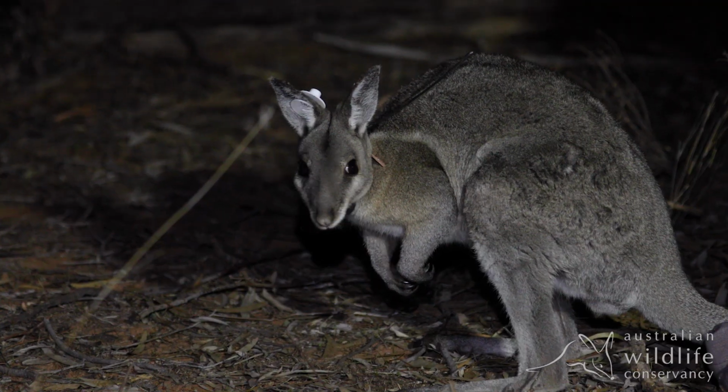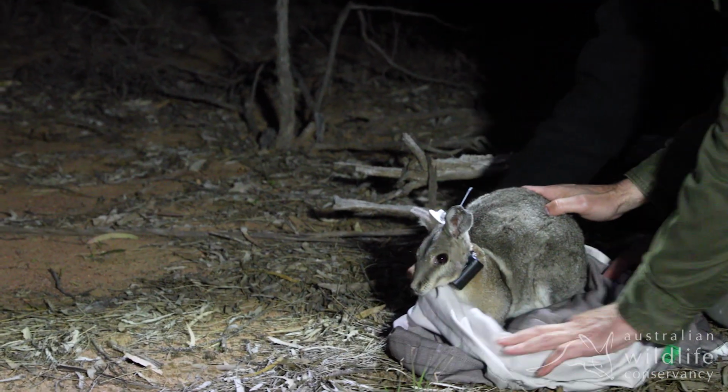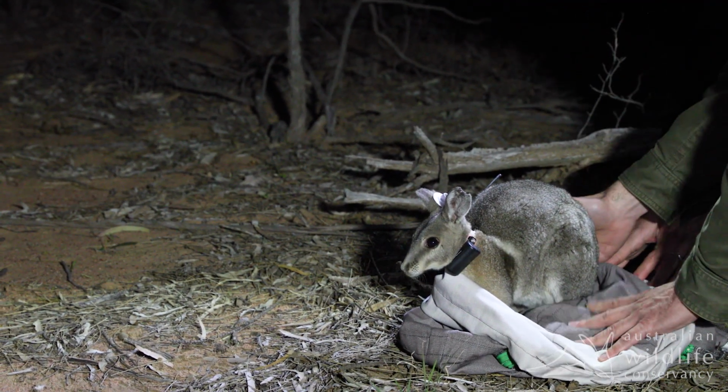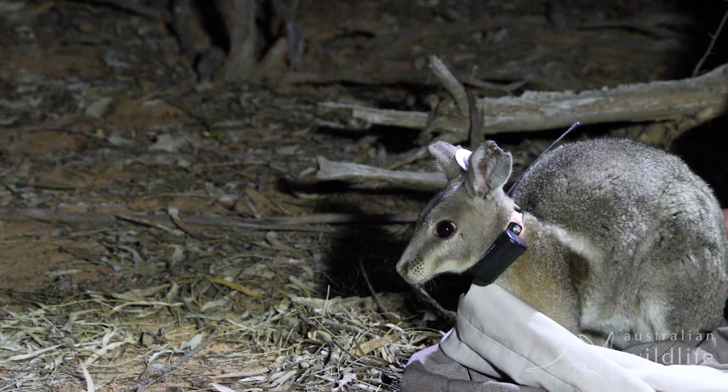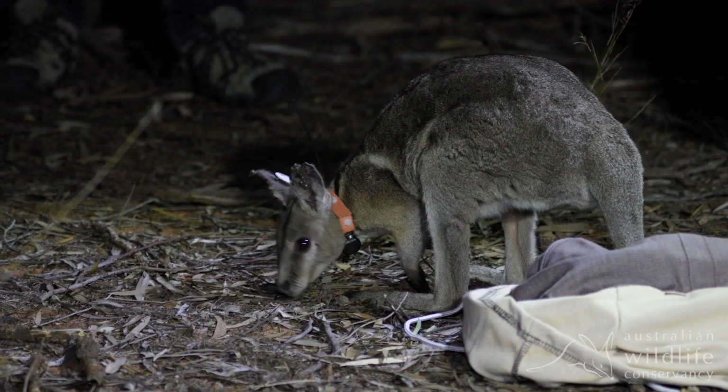We were able to bring 33 animals from Taunton back to the Pilliga. So that was 15 males, 10 females, and 8 of the females had a pouch young. So that was a really good outcome. We got exactly the right mix of males and females that we wanted, and we got a good number of pouch young as well, which hopefully when those animals reach independence here in the Pilliga, that'll give the new population a really quick boost.